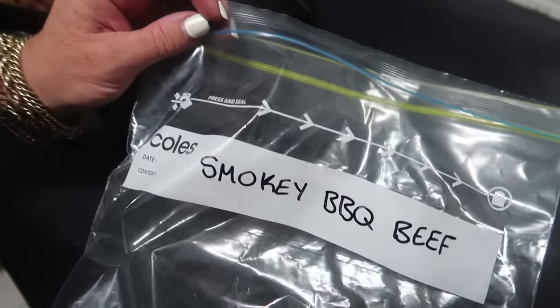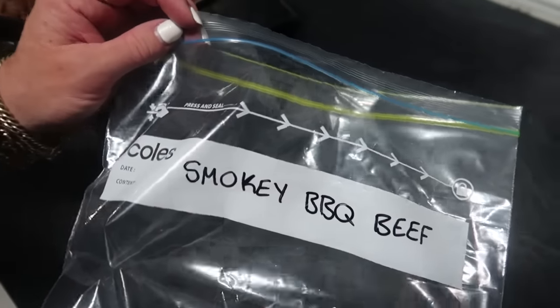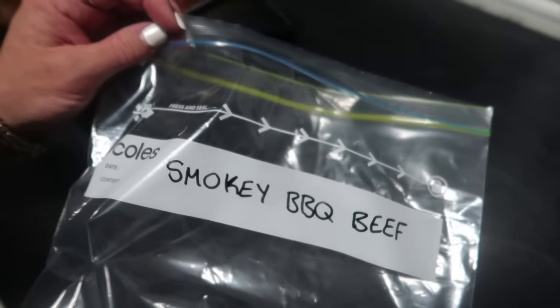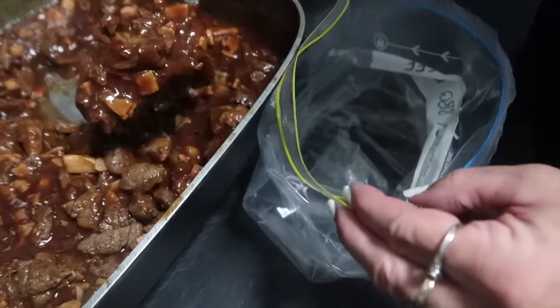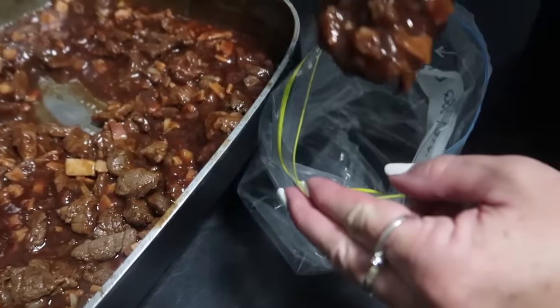Now I'm going to be making some smoky barbecue beef. I'm just cooking up the beef, adding in some bacon and some onion, and I'm just using a store-bought marinade. Now there's nothing wrong with buying store-bought marinades.